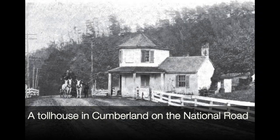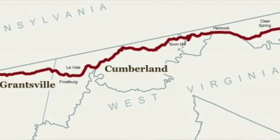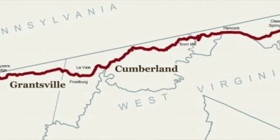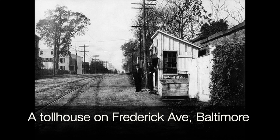So 1806, we've got congressional funding. By 1811, things start to get going and the road gets started to be built from Cumberland heading west. It didn't take long for the folks in the General Assembly in Maryland to say, well, if we're going to head west from Cumberland, how about heading east to Baltimore, connecting our port to the road into inland America? And they didn't authorize funding, but they authorized private companies to build toll roads. And what became the Baltimore National Pike was really a series of different toll roads.